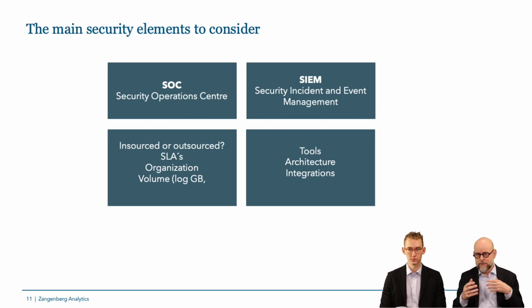The tooling part is on what we call SIEM, Security Incident and Event Management. Here you need to decide on tooling, you need to decide on the architecture, and you need to have your integrations under control. All the applications you need your security operations center to have surveillance and event management on need to be integrated. This is not a small task. So make sure that you have at least an architecture in place and a plan for building these integrations over time, and make sure that is funneled into your negotiation on a security operations center, that it's part of the pricing of that.